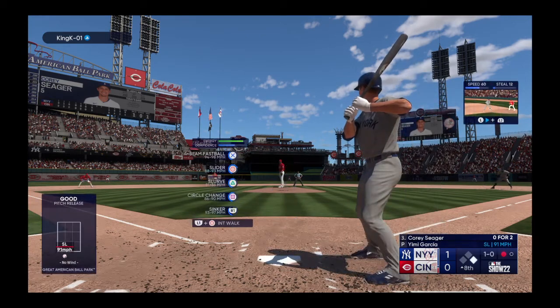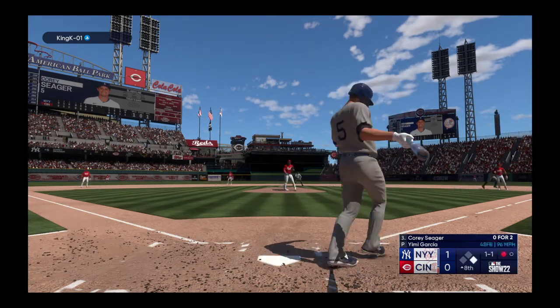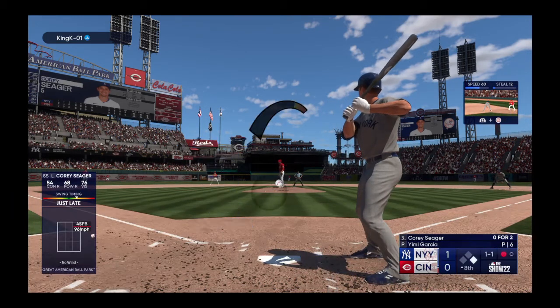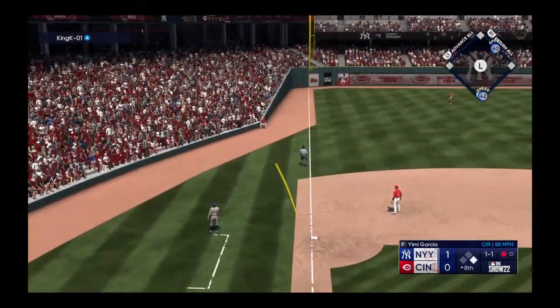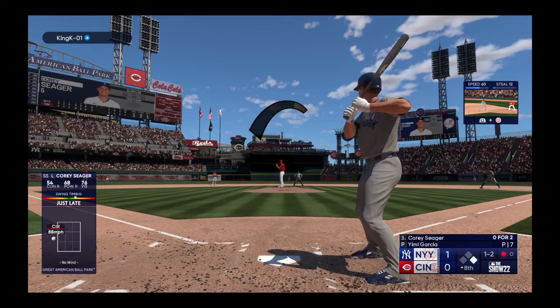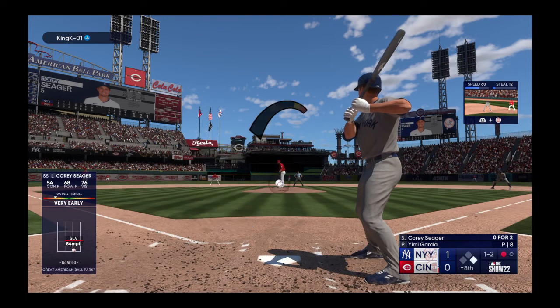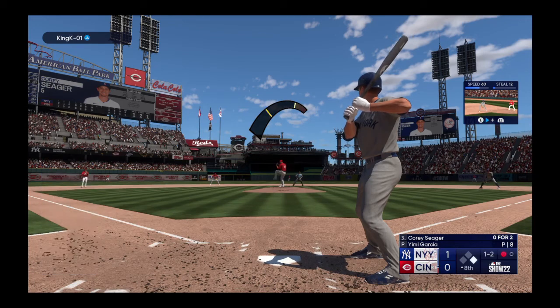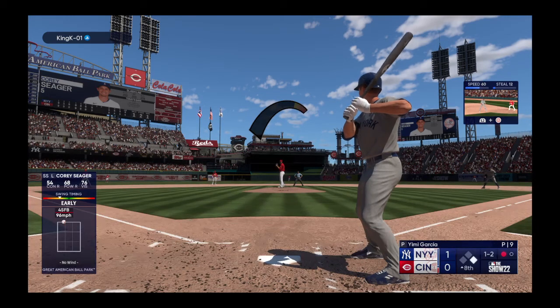Next pitch downstairs, and that's ball one. At the belt and fires. And he was nowhere near that one for strike one. And the pitch. So a foul ball makes it 1-2. Left-hand batter waits. And that one wrapped foul. Right-hander kicks, deals.